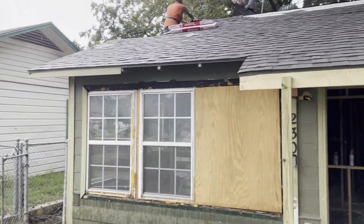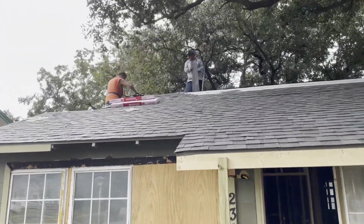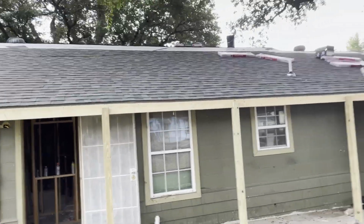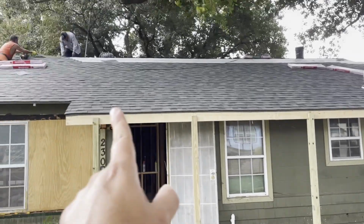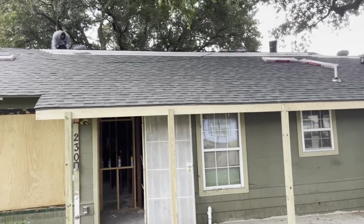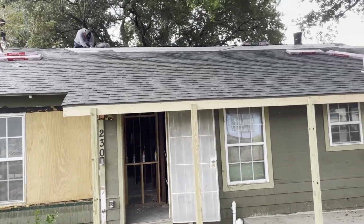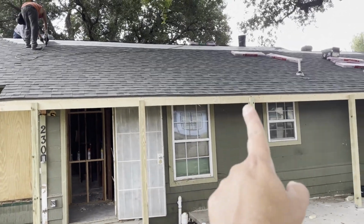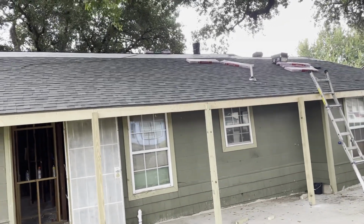See, but it is coming down, and these boys are up there killing it. That's Cortez Roofing, and they finished the entire front of the roof in 2.5 hours. Drip edge, paper, and everything. They even had to wait for me to finish extending this patio roof there.